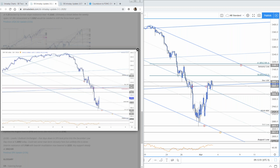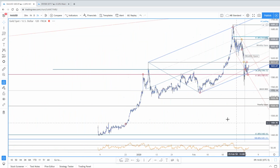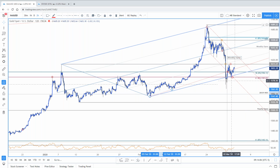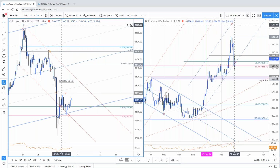Okay, last two real quick. That is number 7, number 8, and 9 will be gold and crude. So here's gold. I'm usually a huge advocate for this trade, all over it. At this point, I think you have to be really wary. Here's what it looks like. Well, let me show you what we've been looking at.